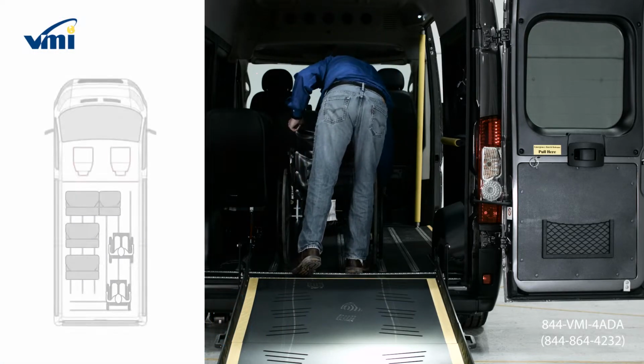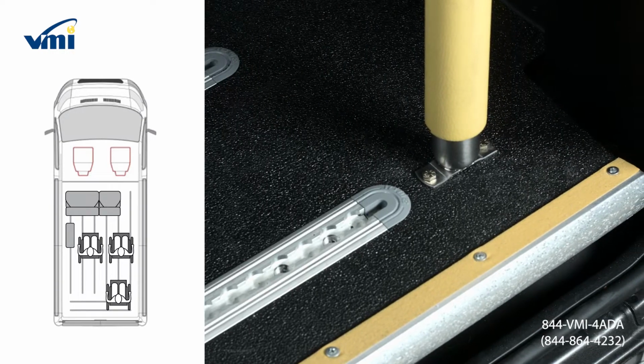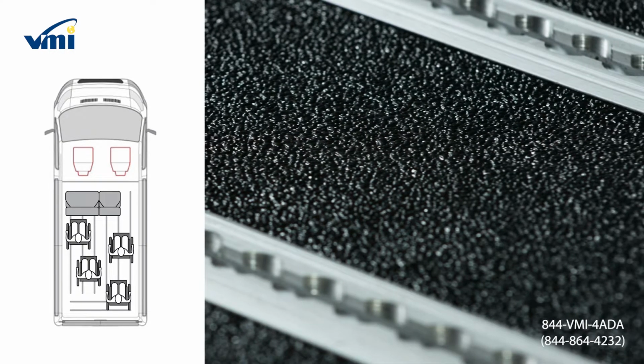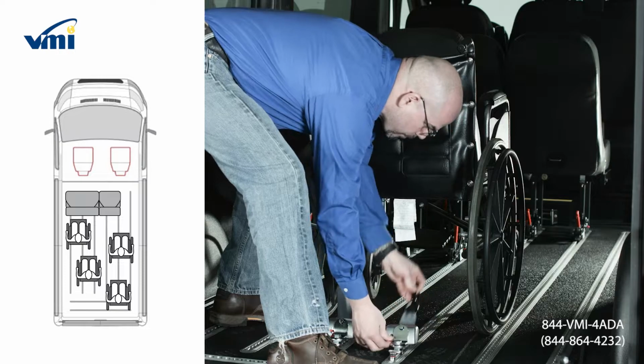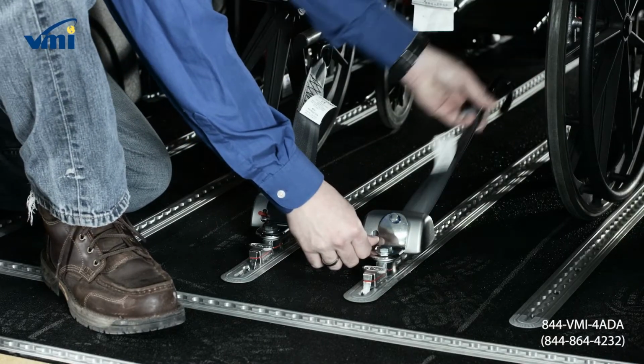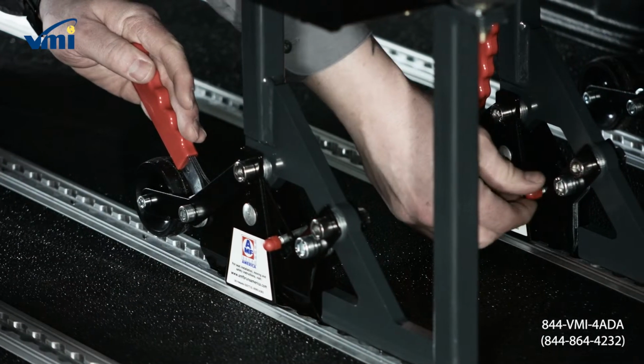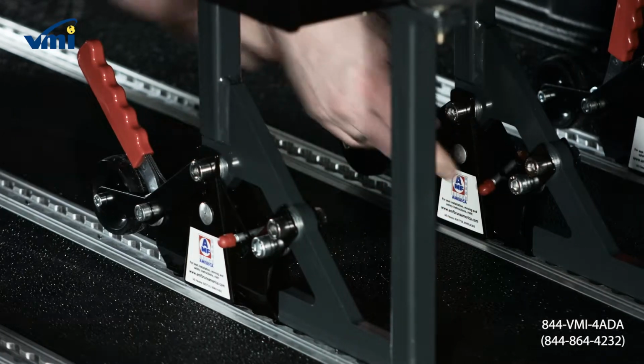This full-size van is built with a Flex4 system that allows multiple seating configurations, including room for up to 4 wheelchair passengers. With the aid of wheelchair securement system, wheelchair users ride safely to their destination. Seats can be removed to create space for wheelchair users, or they can be added to accommodate additional ambulatory passengers.